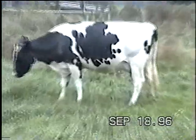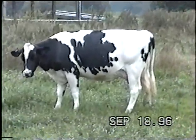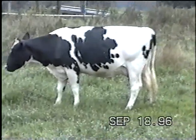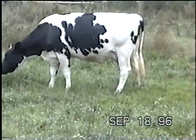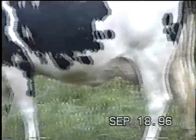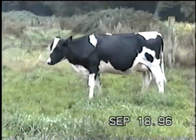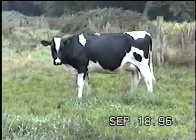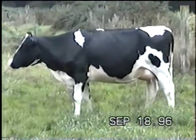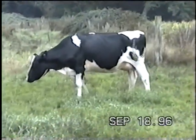Okay, this is Super Savannah. Made her very good 85. She's been milking for a while, so she's starting to put on a little weight. And this is the full sister to the 93-point cow. This is Emphasis Gay. Made her 83 points today, or yesterday.